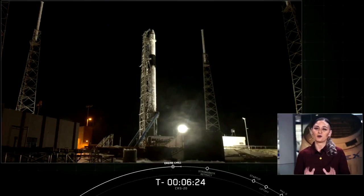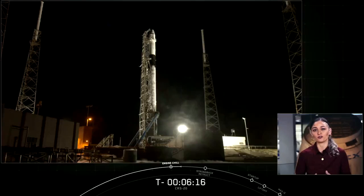This is just a small sample of the dozens of research experiments that Dragon will take up to the space station. You can follow @space_station on Twitter for more information on the exciting microgravity research happening on the orbiting lab.